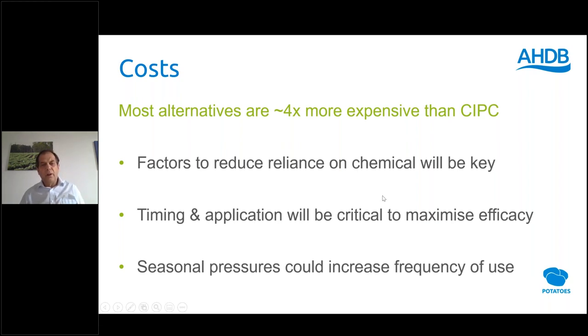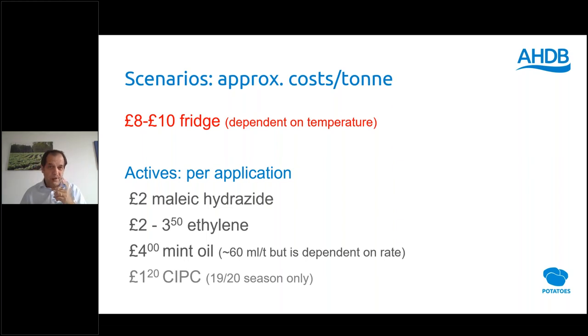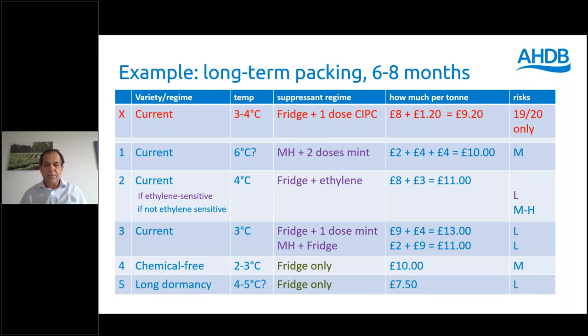Next slide, please. I've put together some scenarios and some approximate costs per ton. These are indicative and not cast in stone, but I just wanted to feed these into a grid, which is on the next slide, please, just to show some of the typical costs per ton that we're going to be looking at with some of these different regimes. And for the packing market, I still think that in many cases we will not be very different from the current costs. To illustrate this, I put a current fridge plus one dose of CIPC at the top. And then I'm comparing it with a number of different regimes.